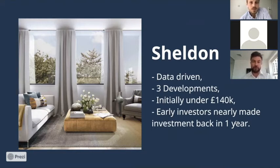So we've worked on 3 developments from very credible developers on projects in Sheldon, and people that bought here 3 years ago now, and on projects that completed last year, have seen a massive uplift in capital growth. The property values have gone up 15% for those investments, at least. And the yields that are coming in now, conservatively, are around 5% net rental yield.